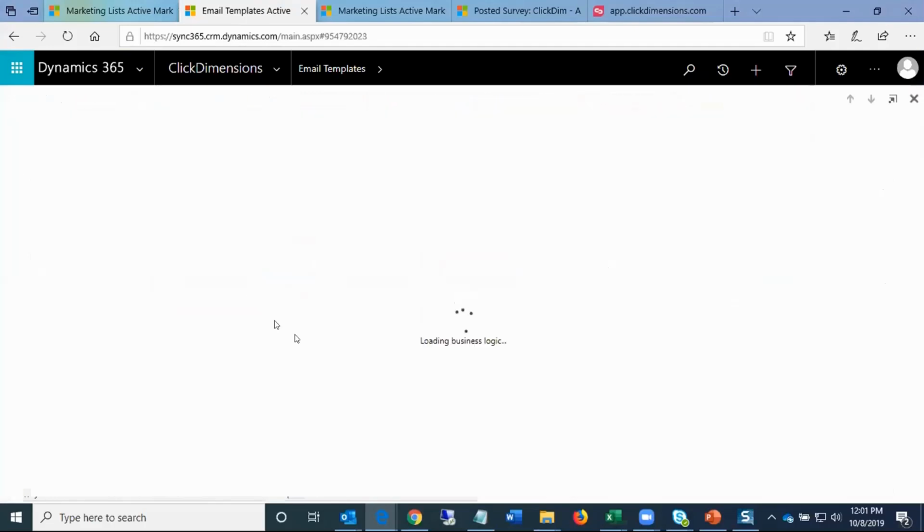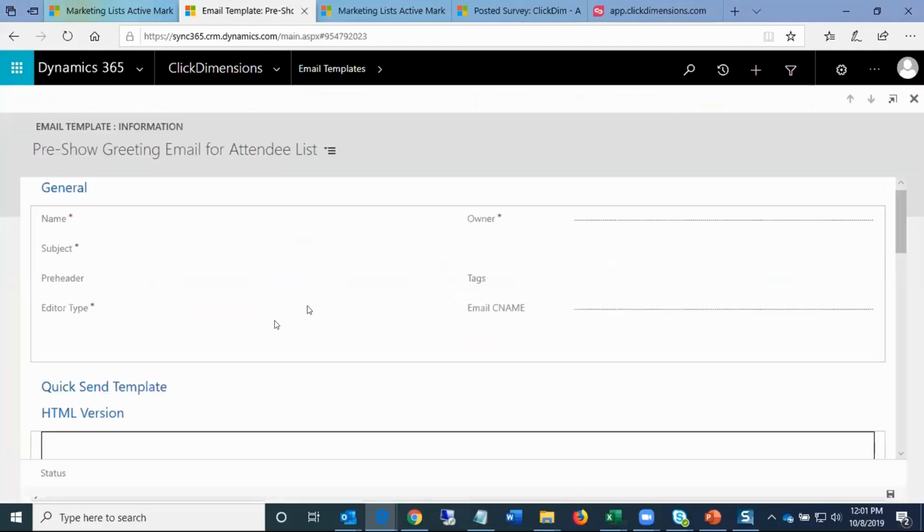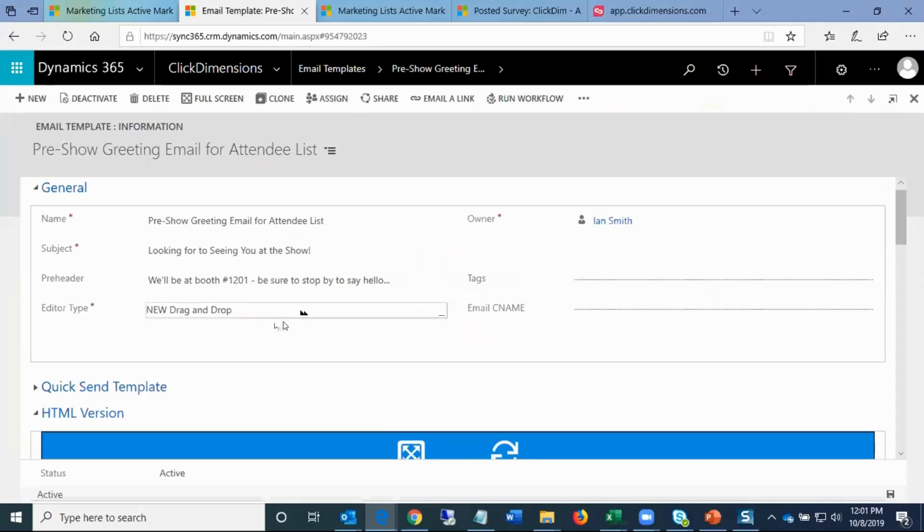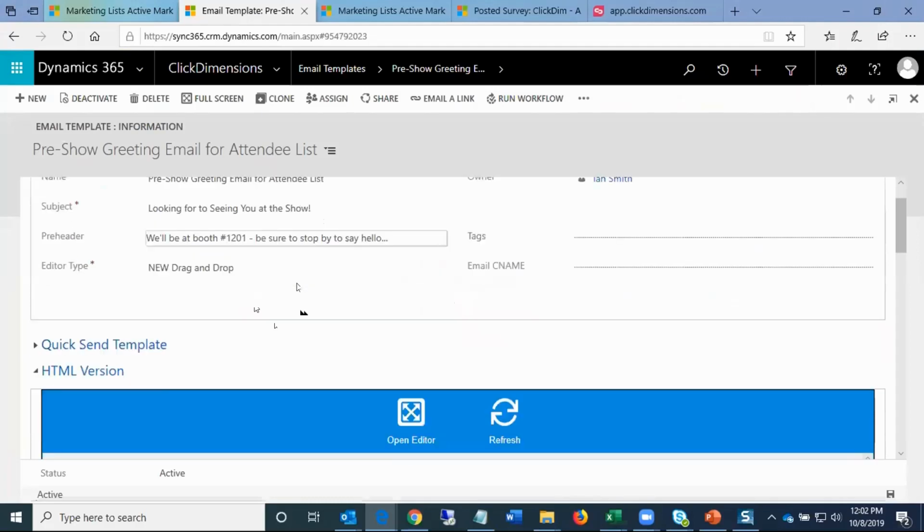So again, our purpose here in this scenario is to say that we're sending an advanced greeting to the folks that we hope to meet at the trade show. So, looking forward to seeing you at the show. We'll be at this booth number. Please be sure to stop by and say hello.